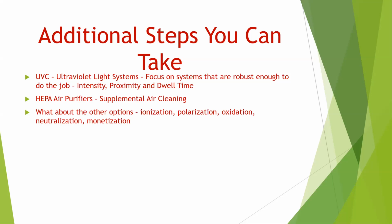So what about the other options? I'm sure you've heard about all these things: ionization, polarization, oxidation, neutralization, monetization. There are lots of really good sounding systems that are being recommended for indoor air quality at this point. By the way, these are not new. These things have been around for years. And basically, I have been opposed to them for years. And the reason is really simple. None of these systems that I know of have had good peer-reviewed studies done on them to either show the efficacy or the safety of these types of devices.